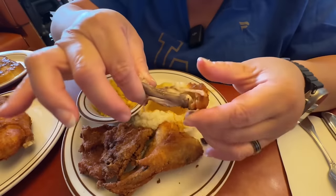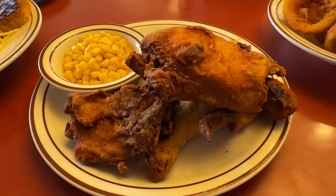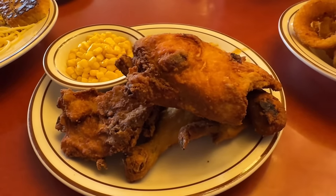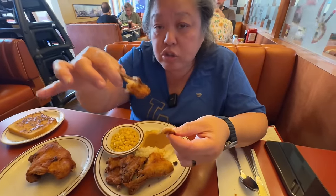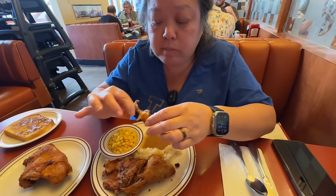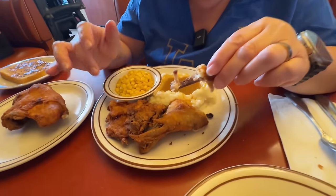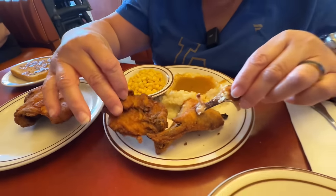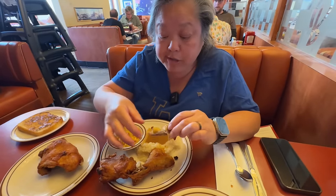Crunchy. This is a really good chicken. It's very lightly battered. The batter isn't heavy at all. Chicken looks a little dry, but it has a lot of moisture in there. Oh yeah, I can totally get down with this chicken. This is delicious. And these pieces, they're humongous. So this is a really good meal.